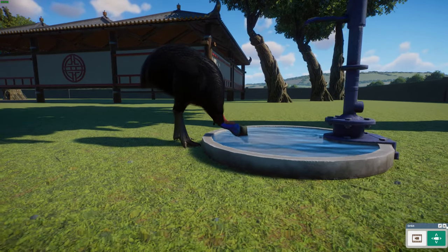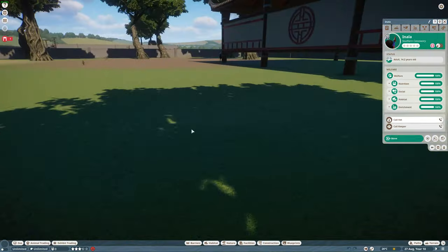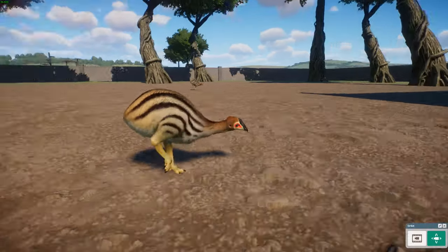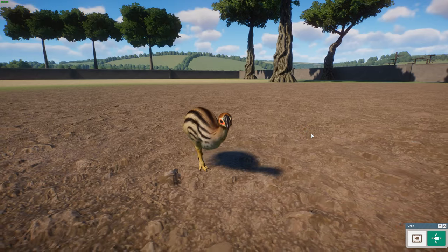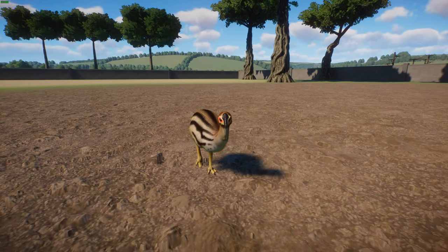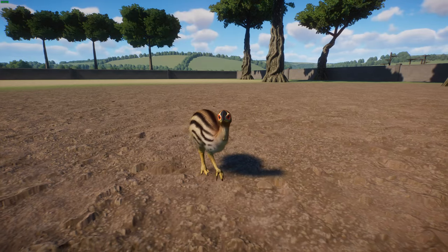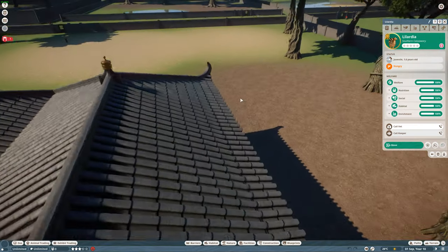I love cassowaries, they're such cool animals. Look at the babies, look at the babies. Look at them go. What a cutie. It's awesome. I love these guys. So let's get to the new animals. Next animal. Next animal.